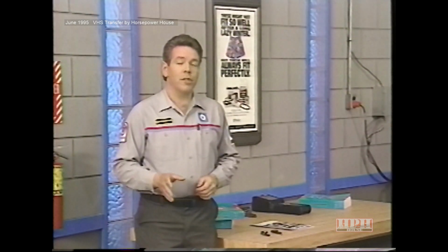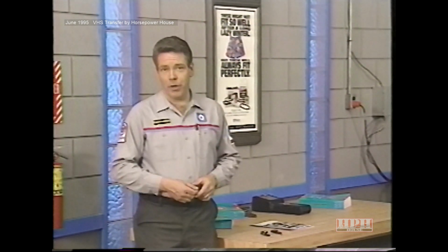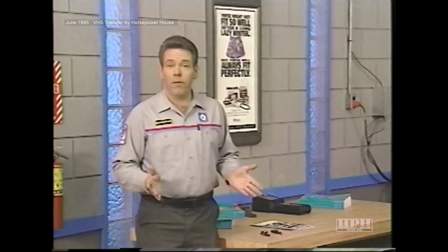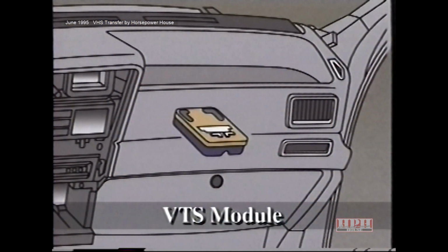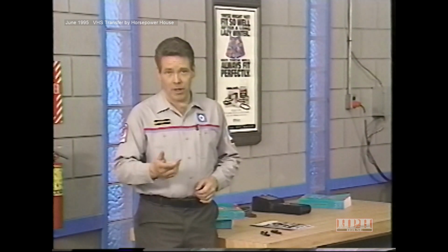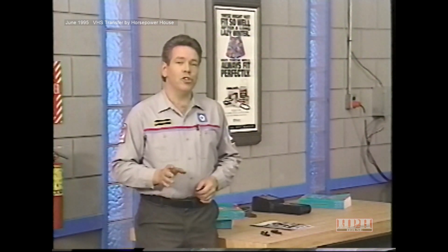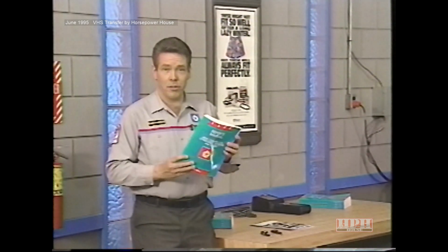The LH vehicles, LeBaron, Cherokee, and Grand Cherokee offer a vehicle theft security system as an option. The location of the Vehicle Theft Security Module, or VTS module, varies from vehicle to vehicle. For example, on the Spirit and Acclaim, the VTS module is located behind the glove box. If you need help locating the VTS module on the vehicle that you're working on, refer to the General Information section of the appropriate Body Diagnostics Procedures Manual, or Group 8Q in the Service Manual.